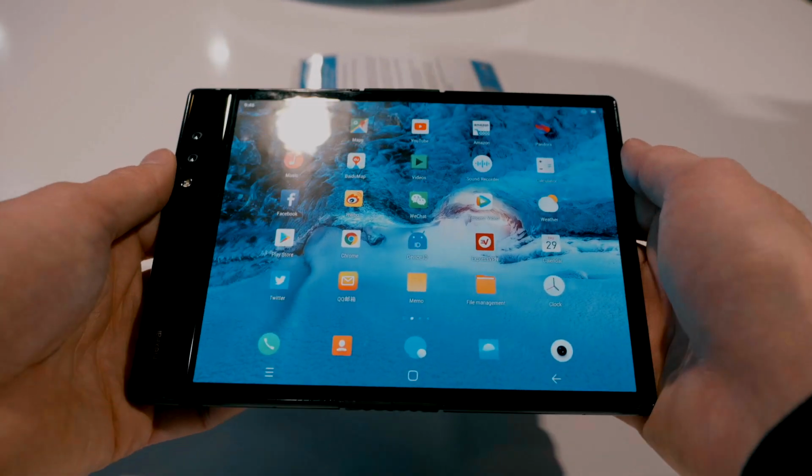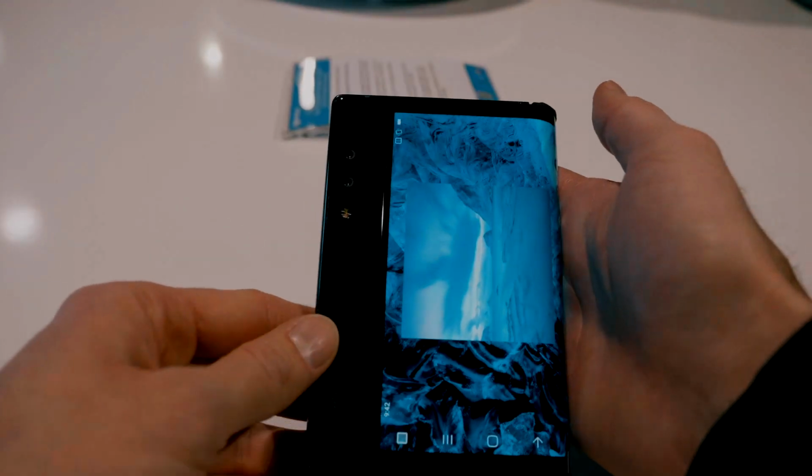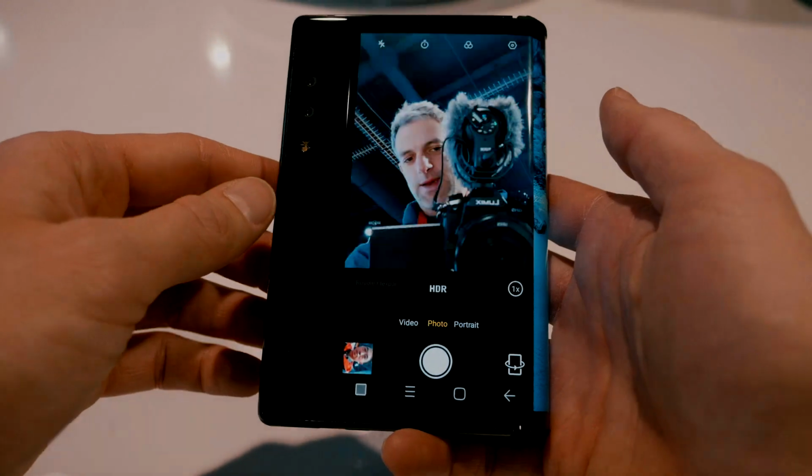It has 6 GB of RAM or 8 GB of RAM, 128 GB of storage or 256 GB of storage, and it supports a memory card. You have two cameras, 16 megapixel and 20 megapixel, and the aperture is f1.8. Autofocus mode, optical image stabilizer, and a flash. So I think this device will be very good for watching movies, for gaming, and for multitasking. If you want to work on this device, it will be better than on a new smartphone.